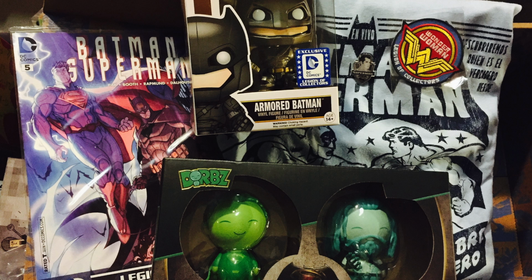But anyway, about this box, we got the Armored Batman pop figure, which is really cool. He's a really cool character, and this is the only place you can get him. He had a very high value, really high resale value. I like the Dorbs. I was a big fan of those. Doesn't have a high resale value, nor does anything else for the rest of the box, but I really like the stuff. It had good quality. The shirt I thought was pretty cool. The comic was nice. So you got really good value.